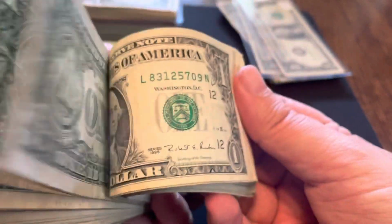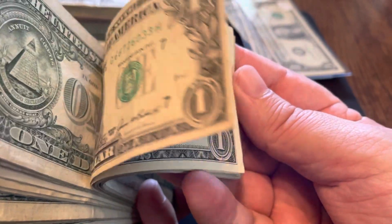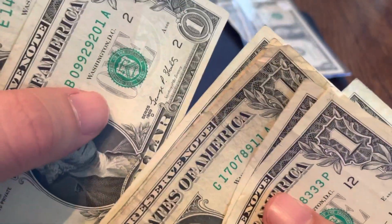I got to check the plate numbers on some of these, 93s, 88A, and then when I get back here, you can get some in the 70s. There's an 85. Don't want to drop all these. Put those back here, and there's a 77, 69D.